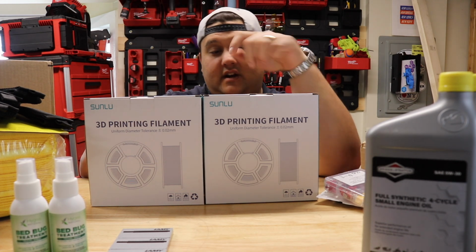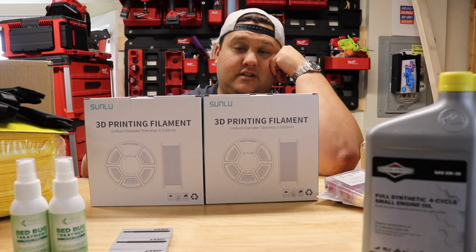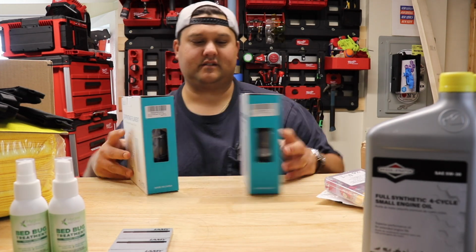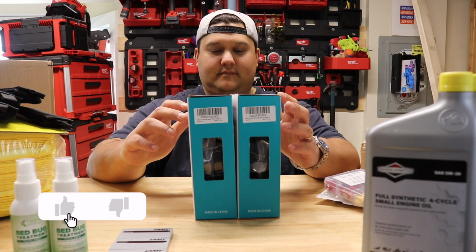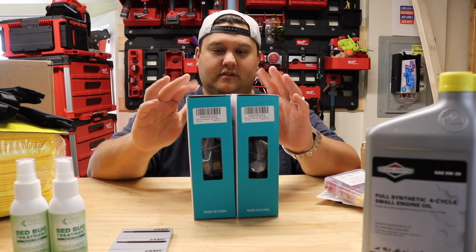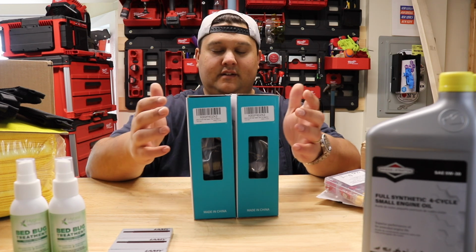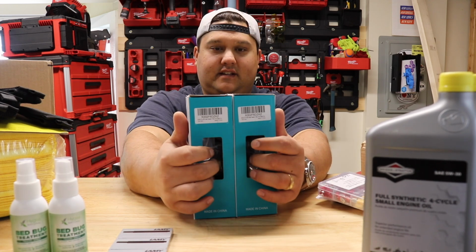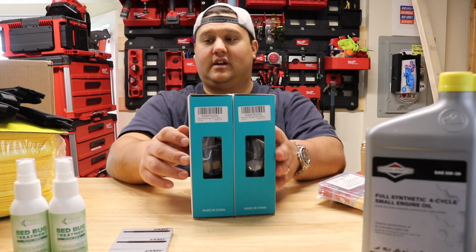But I have been trying to print more basically storage solution type stuff, and I just ran out of my black PLA. So these should be, yeah, these are both black. This is the SUNLU. I don't know in terms of overall quality if this is the best, but it's about $20 for one of these boxes, so I think it's pretty good. I'm not going to open it just yet because I want to keep it in its little protective plastic here, keep the moisture out. But if you're interested in 3D printing content on the channel, let me know.